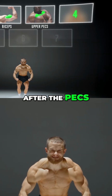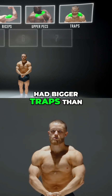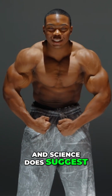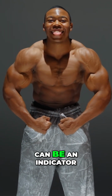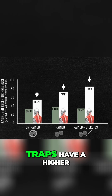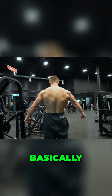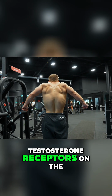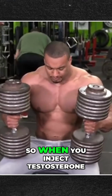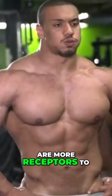After the pecs, a lot of people pointed out that everyone in the questionable zone had bigger traps than everyone else. And science does suggest that having massive traps can be an indicator that you're on some special supplements. That's because your upper traps have a higher androgen receptor density than most other muscles. Basically, there are just more testosterone receptors on the muscle cells there, so when you inject testosterone, it tends to have a bigger impact on the traps since there are more receptors to bind to.